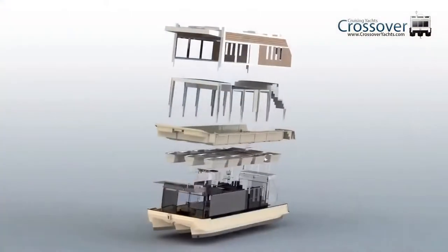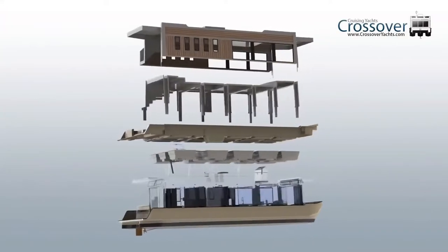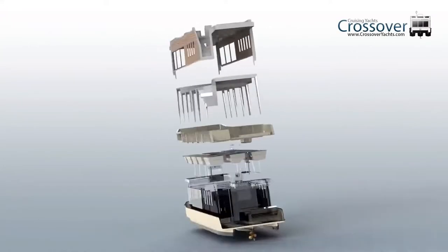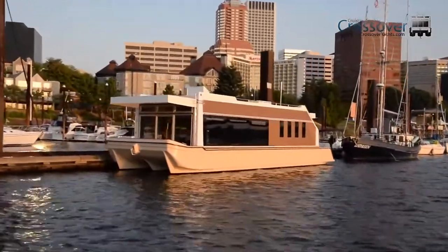Structurally, we have a unique system of molded fiberglass unibody construction. Our fiberglass construction is low maintenance and it lasts a very long time. So inside and out, the crossover feels like a yacht instead of an RV.